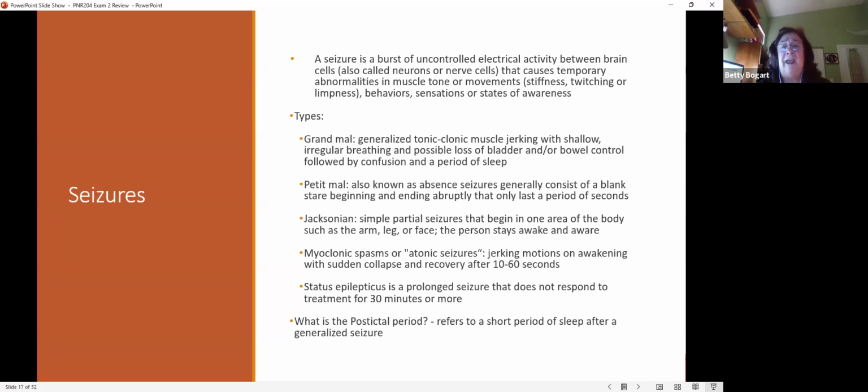Myoclonic or atonic seizures. It's jerky motions on awakening. And then all of a sudden, they collapse and they wake up after 10 to 60 seconds, up to a minute long. Myoclonic, that's really a hard one to diagnose there.